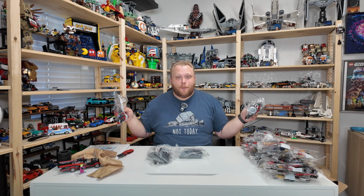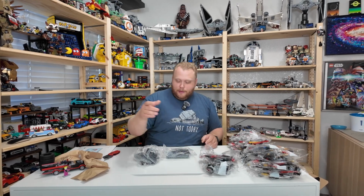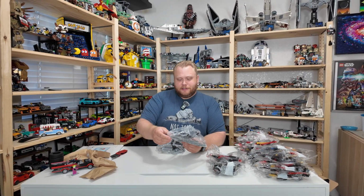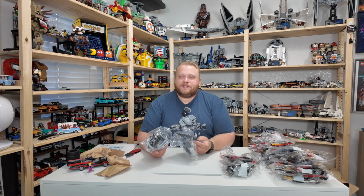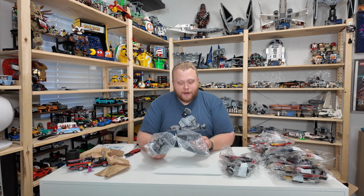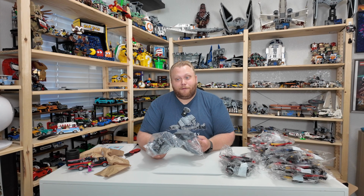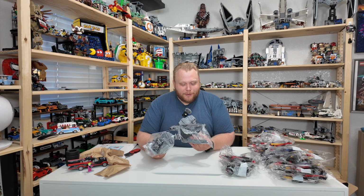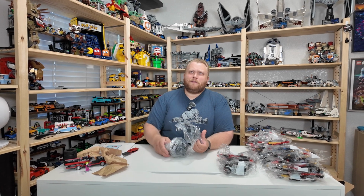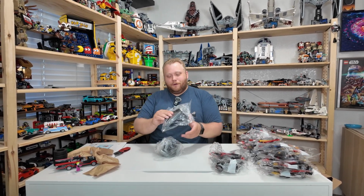So we have 17 numbered bags total, and then we have 2 unnumbered bags. We have a gigantic 16 by 16 plate. If you guys think 16 studs is about 5 inches wide, so this car is going to be about 5 inches wide. It's going to be about as wide as the Jabba's sail barge. This thing's big, and good thing for me, I got a space right above my shelf here for it.